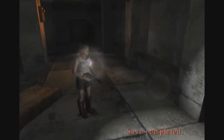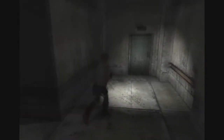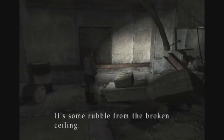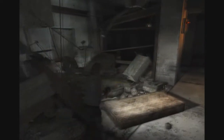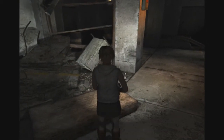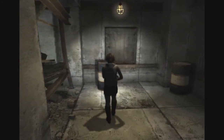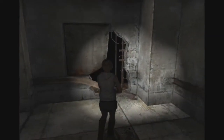Now there's one of the creepier songs in the game playing. And some rubble from the broken ceiling. It could be dangerous if I'm not careful. This is the mattress I threw down before. I don't need that anymore. Creepy light right there. Nothing over here. So again, we can crawl out here.